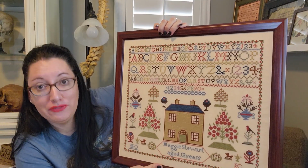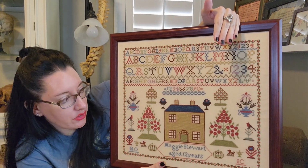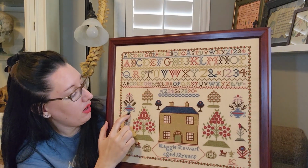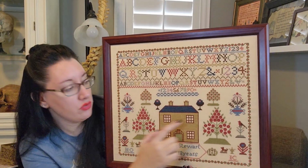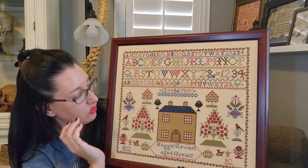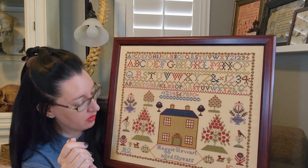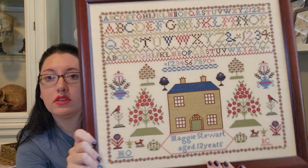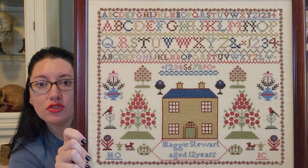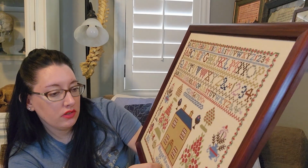And you won't hurt my feelings at all. But love the colors that are used in this piece. The little vase flower motifs. A lot of you guys are suckers for houses, so there you go. So yeah, that is Maggie Stewart, aged 12 years.